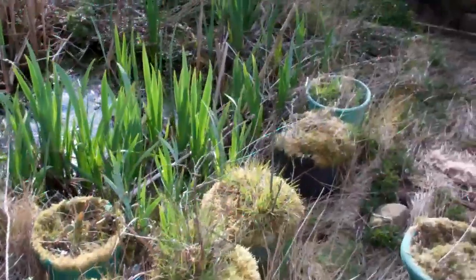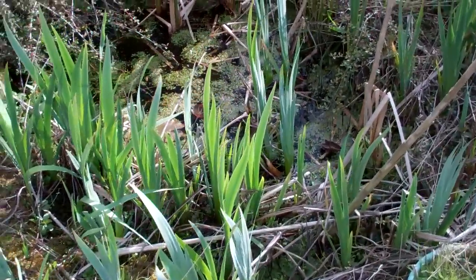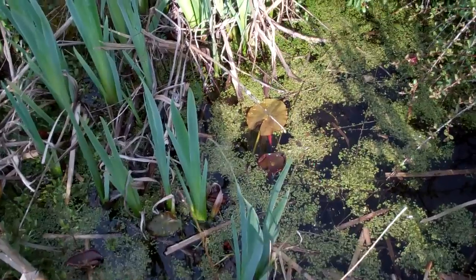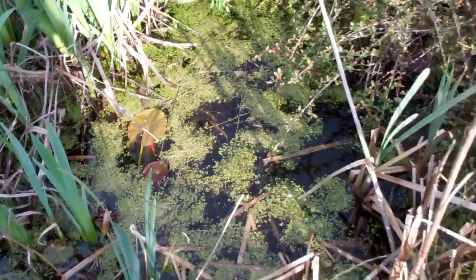And in my little pond, these are the irises, they're usually in flower this time of year, big yellow iris. But like I said, they're a good 2 or 3 weeks behind normal. So at least the little fish have survived. I've got a few little goldfish in there.